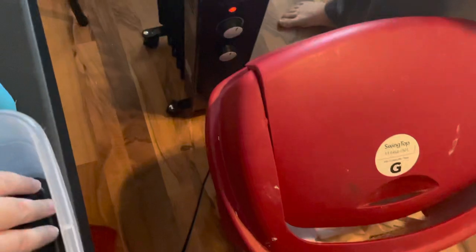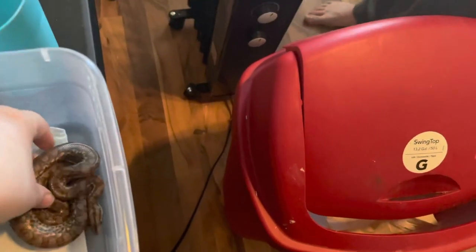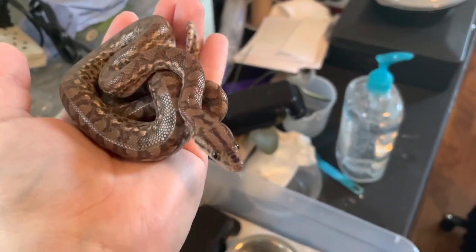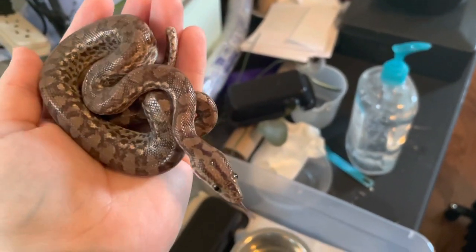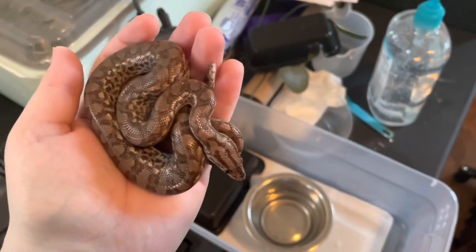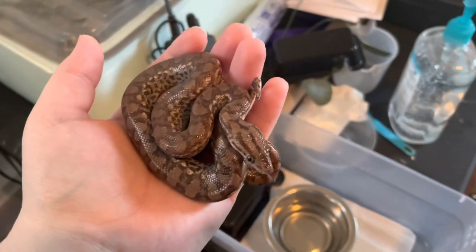Yep, I'm gonna go ahead and... Actually, I want to see if I can take the little one out and actually show her off on camera, because I don't take her out all that often. Very pretty, though. I want to get into these a little more. I just got to put the money aside for them. I'm wanting to get morphs and stuff.